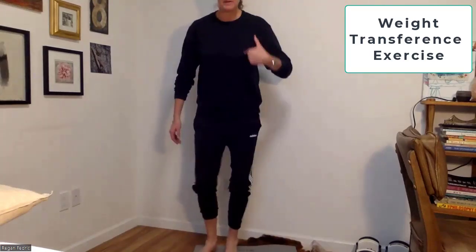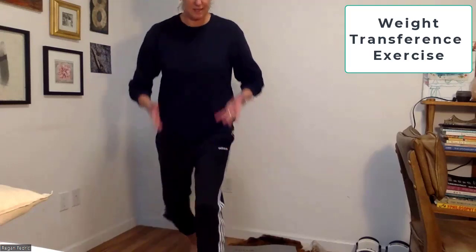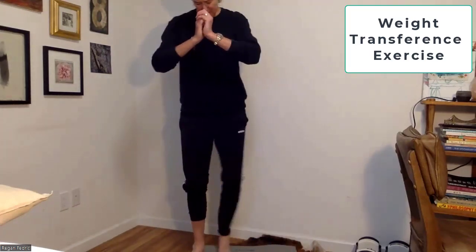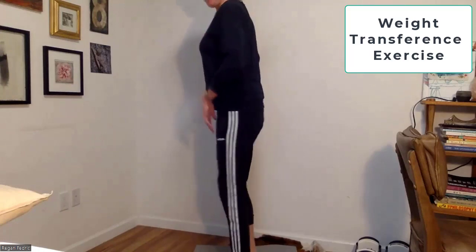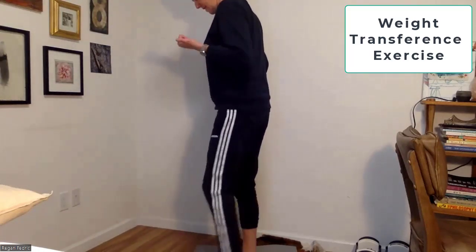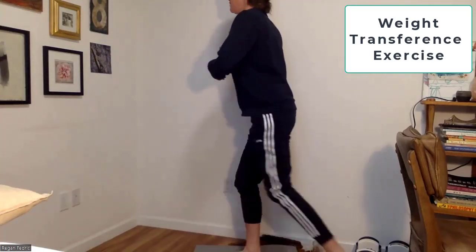So here I am. I'm going to start with my left foot. I go forward, shift weight, pause, left, shift my weight, pause, and then back. And again, put that heel down. Okay, it's a bad angle, but so forward, left, and back.